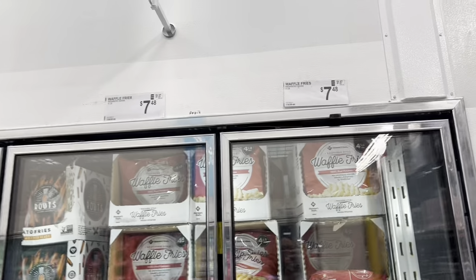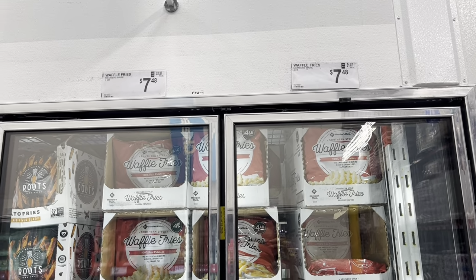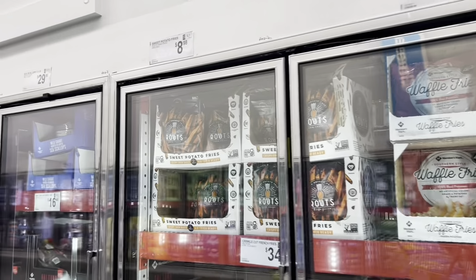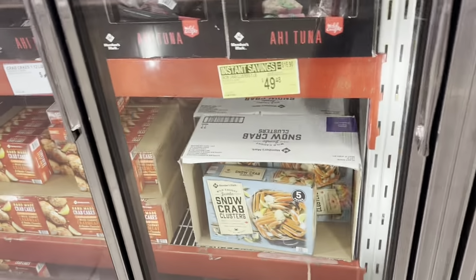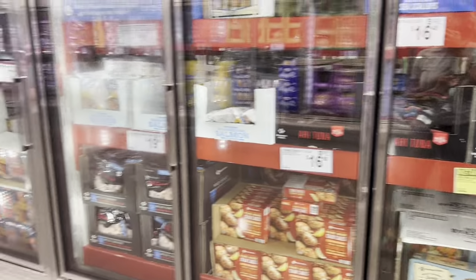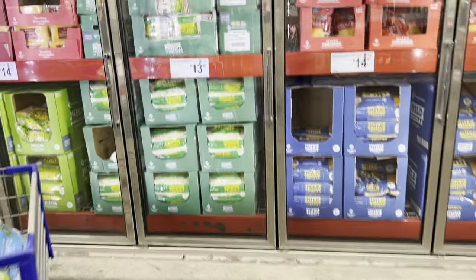Waffle fries, 4 pounds for $7.48. Is that a good deal? I know last time we got the sweet potato. I heard the crab legs still on sale. Still on sale. All right, let's see what's over here. Just the cheese.